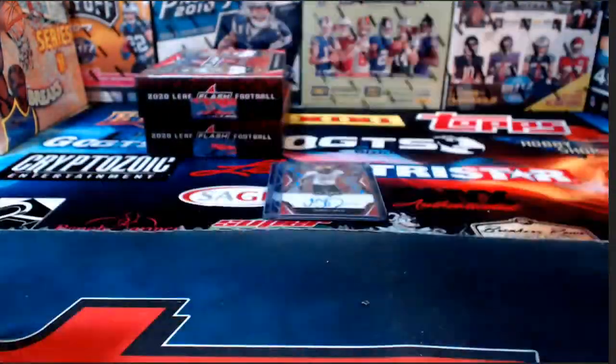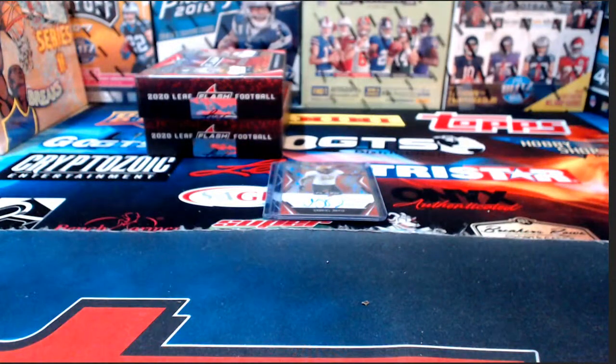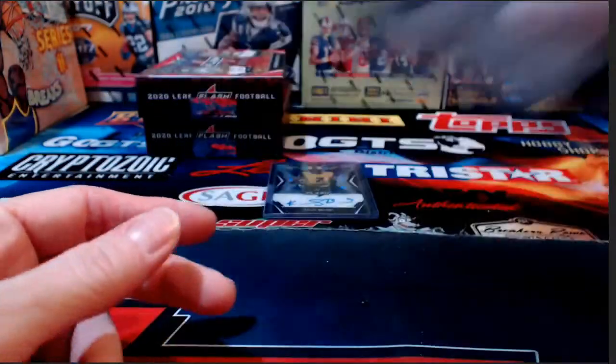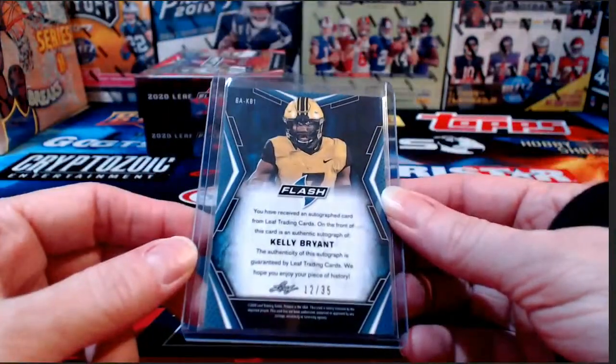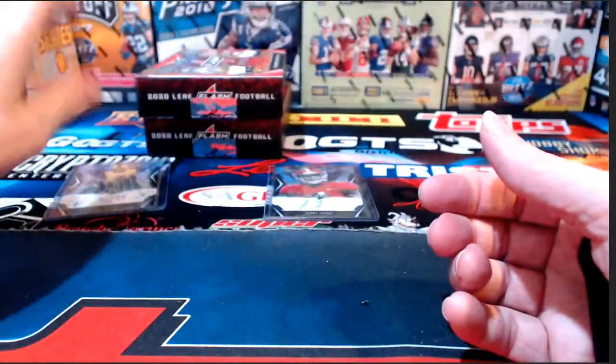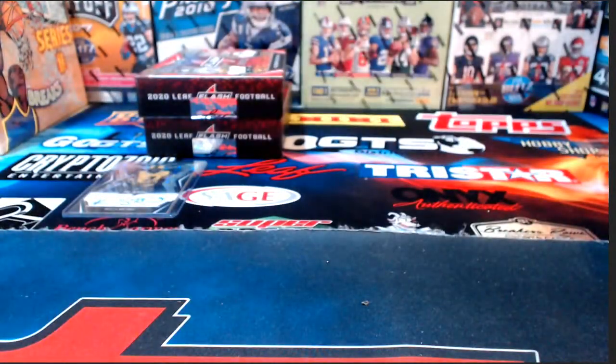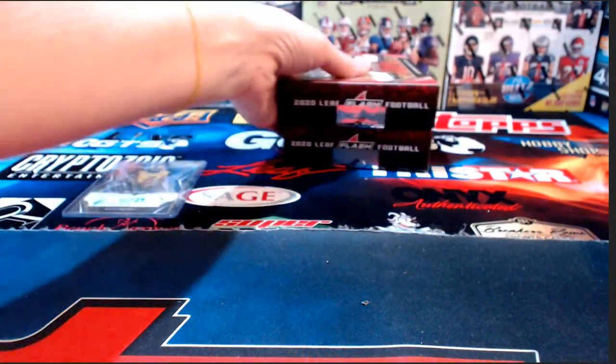Van Jefferson, and good old Van Jefferson is headed to the Rams. Then we have Gabriel Davis, that is numbered to 10 and going to the Bills. Kelly Bryant, numbered to 35. He's an undrafted guy and not signed with anybody. There's Jerry Jeudy, numbered to 35, and Jerry goes to the Broncos.